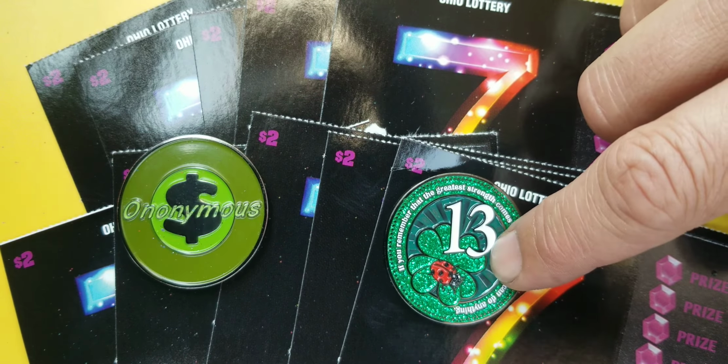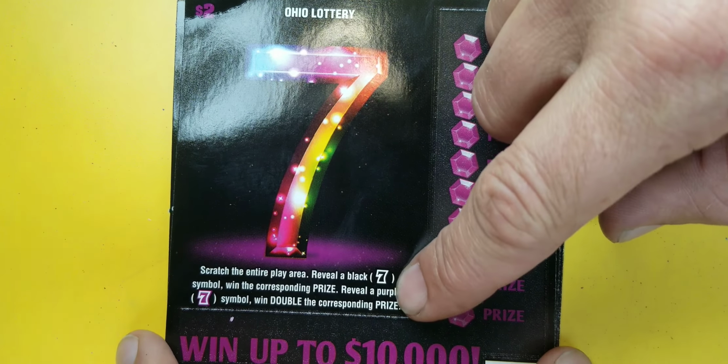What we got? We got the new Ohio Lottery $2 sevens. And I got 10 of them. We got a $20 session. Let's dive in and find a good win. Now we're going to scratch up in numbers starting on ticket 49. Easy little game here. Scratch the play area. Find a seven. Black seven win.